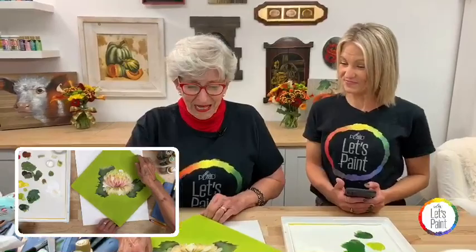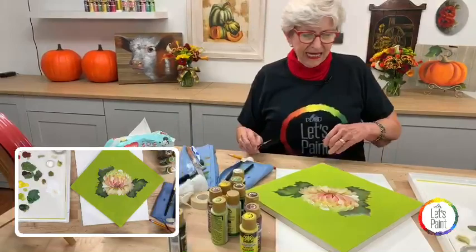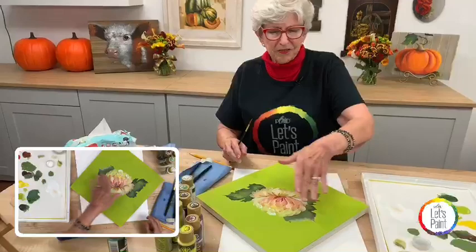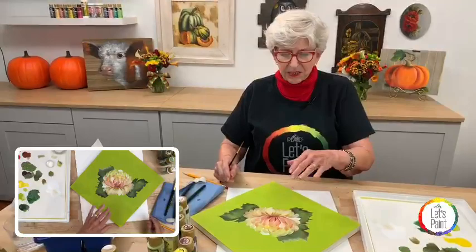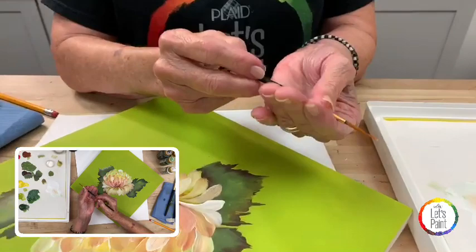Okay. Now, one of my signatures through the years is something that I call curlicues or swiggles. And I want to fill all this space. I could have put the mum down in the corner and written the word chrysanthemum or blessings or I love you or whatever I wanted on it. But since this is located in the middle, I've grabbed a liner brush. And this is a number 2 liner brush that comes to a very good point.